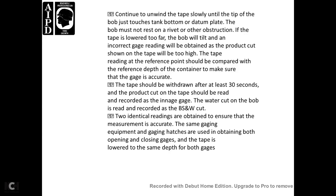the bottom or datum plate of the tank, making sure the bob does not rest on any obstruction. If the tape is lowered too far, the bob will tip and the reading will be incorrect. If the tape is too high, the reading will be too high. The reference point should be compared with the reference depth of the container to make sure that the gauge is accurate. The tape should be withdrawn after at least 30 seconds in the product, with the cut of the tape read and recorded as the inch gauge, and the water cut on the bob's reading recorded.